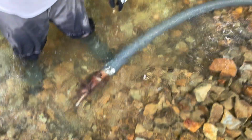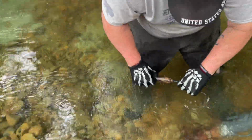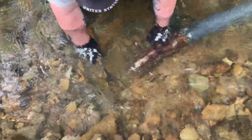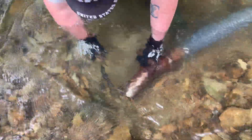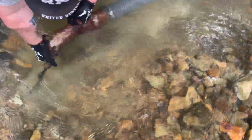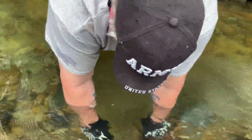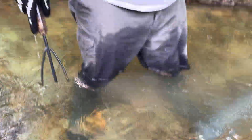Give me that break. Oh yeah. Don't rake it down in the hole. Rake it up this way and I'll rake it out of the way. That way we're not filling that hole in. We want to go as deep as we can. Yeah, I'm trying to rake it over here to the clay part.